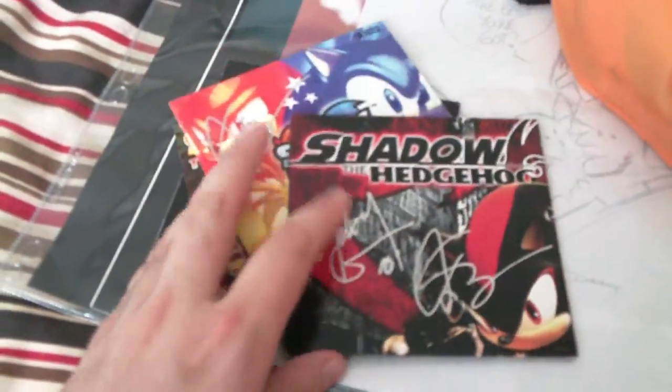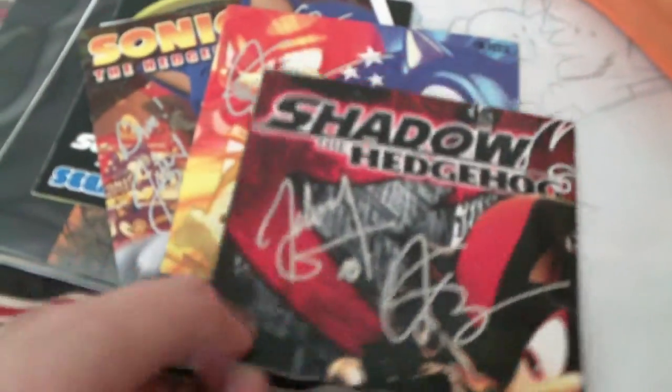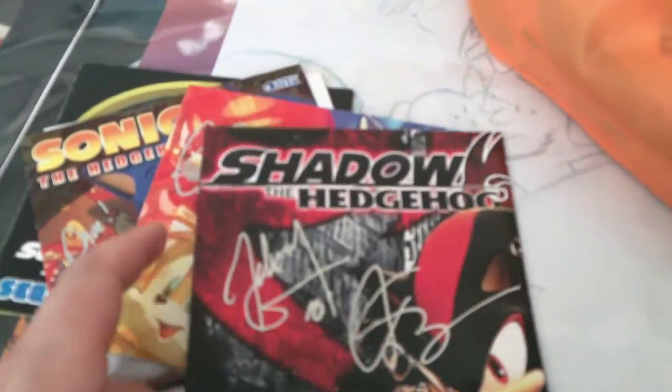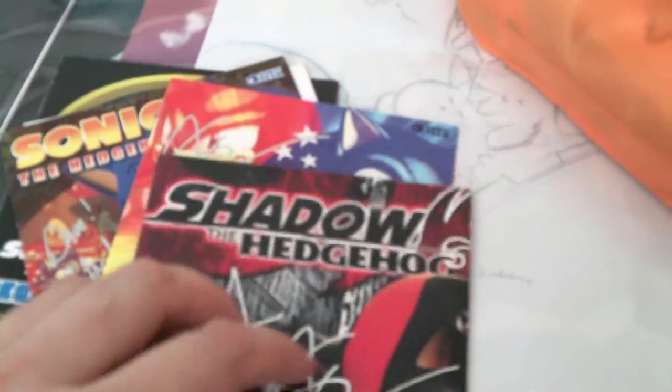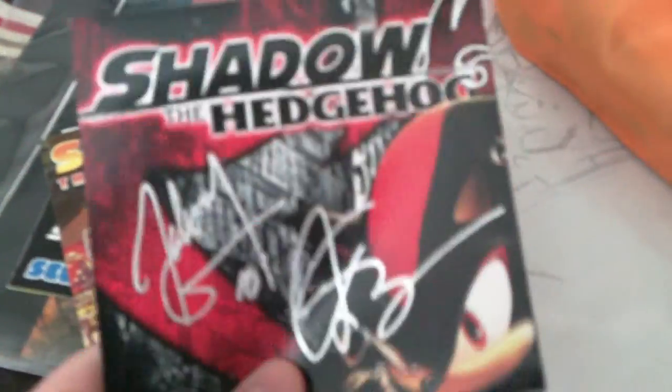Now, Crush 40 were there on the day. Jun Senoue and Johnny Gioeli. Yeah, I still can't pronounce their names. If you saw me on stage, you'll notice that people were laughing at that fact, and yes, I was laughing at myself for that fact. So anyway, I got them both to sign my Shadow the Hedgehog soundtrack insert poster thing. They signed it, that's all that matters.